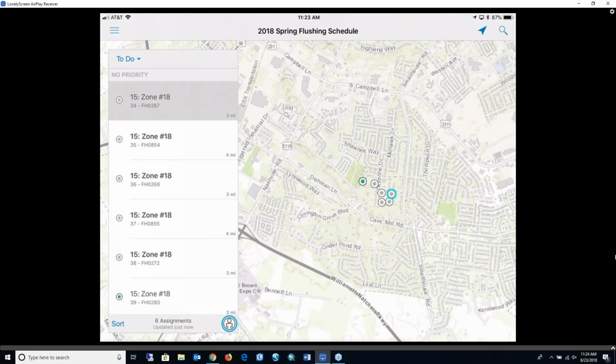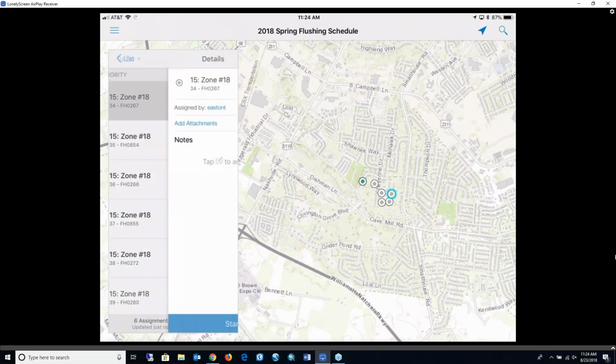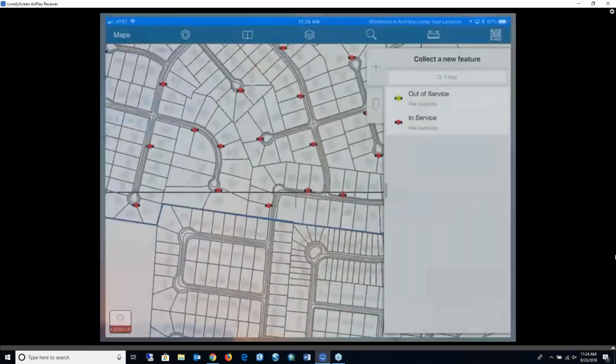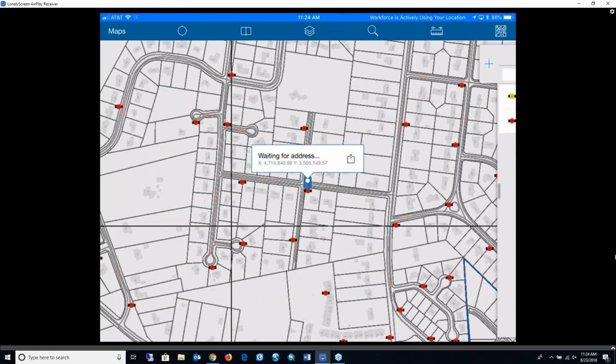With this new system, you can enter it right in and punch a button. It takes you right to it. There's no guesswork, and there's no way you can do the wrong hydrant. It's just a great system. You can click on a hydrant like this one, start your assignment, collect your assignment, and it takes you right to the hydrant, 1209 Cedarwood Way.